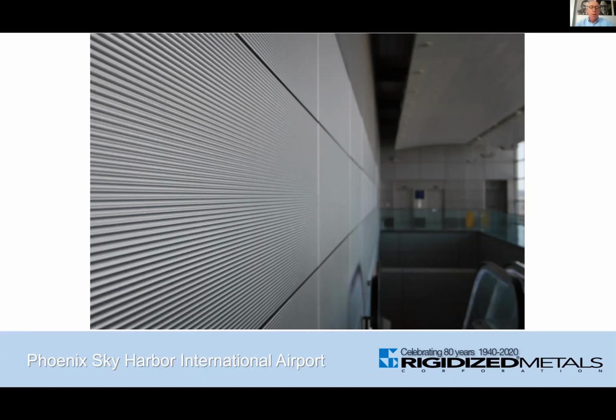All of the deep texturing of the materials and the fabrication and lamination of the panels was done at our plant in Buffalo, New York. Rigidized does all of its manufacturing of our panel systems in-house to maintain complete control of our high quality standards and to maintain our competitive price for a high quality product.